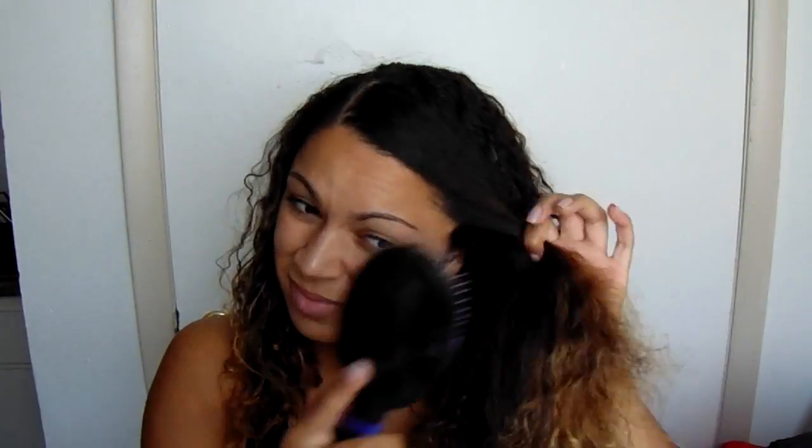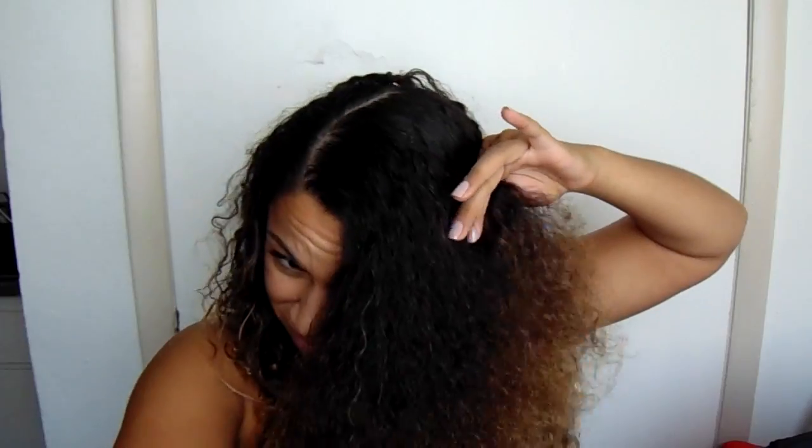Hey guys, so I'm going to first start by brushing out this humongous head of hair I have. I just use a Conair paddle brush to do this. I try and do it without tugging at my hair completely, but once everything is combed in the right direction, then I will section my hair off and tie the rest of it on top of my head in a bun.